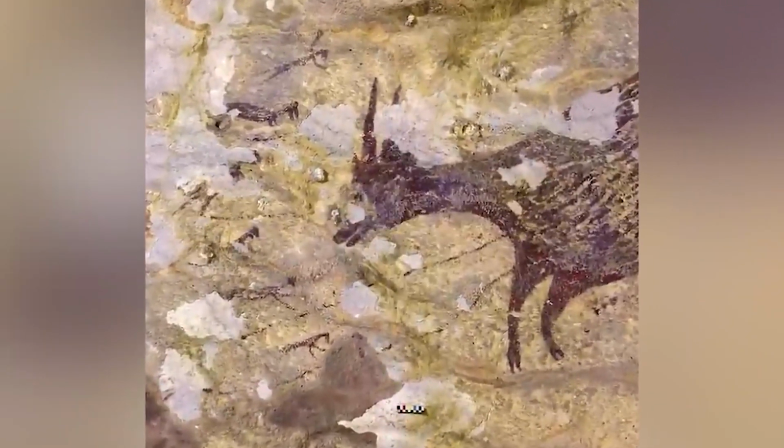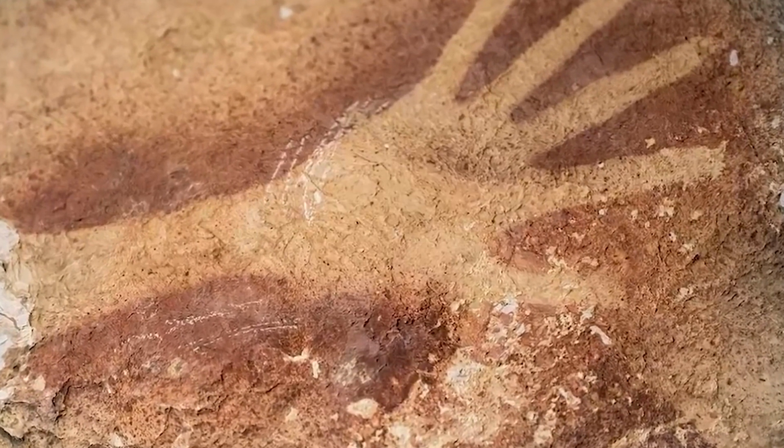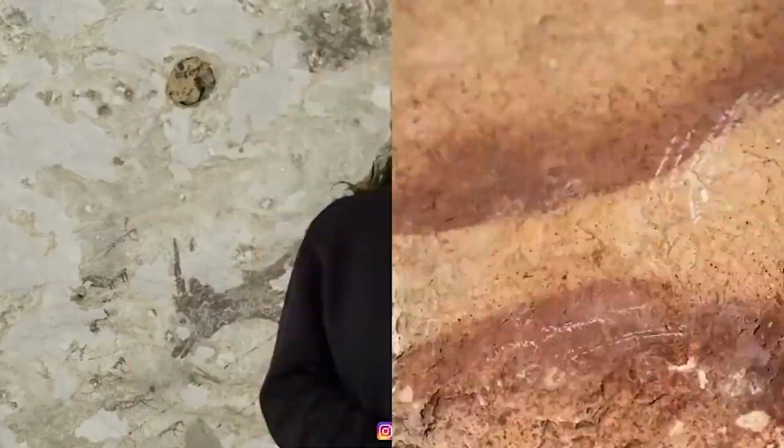We don't really know why they depicted the hunters this way or why the animals are so much larger than them. There also were no other usual signs of human life found in the cave, such as bones or hunting tools, so this cave may have acted as some sort of special or sacred spot for them, and while it definitely holds a lot of secrets, we may never get the chance to know most of them.